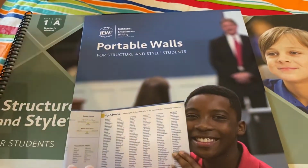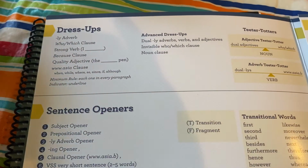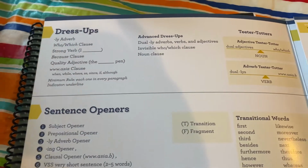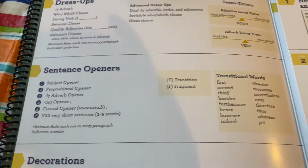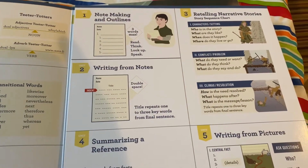And then also in the box, there's something called portable walls. And this has helpful tips for writing. Dress up your sentences. If you get stuck on how to start a sentence, it has some tips. When you get older or later in the year, you'll do some note-taking, retelling stories.